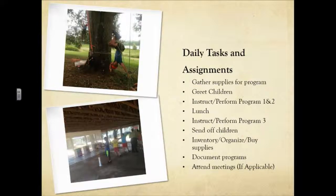And those programs were usually tree climbing, archery, or kayaking. For the outdoor adventure camp, we did some orienteering and bouldering too, but mostly it just consisted of those 3 options. And then we would gather the children back up at the end of the day and have their parents sign them out. And then if there was any time left, we would inventory or document or attend meetings if necessary.